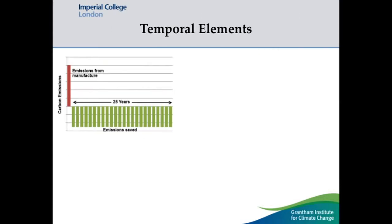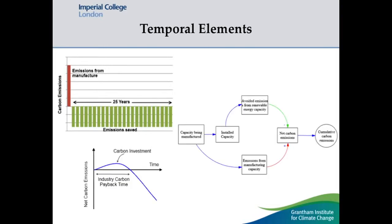However, taking this kind of static view of looking at the carbon emissions saving from a technology fails to take into account all the temporal aspects. Renewables in general, and PV in particular, require a very high initial capital investment cost, and the same goes for an environmental investment cost. So all your carbon emissions are right at the beginning, and then the carbon emissions are saved over the lifetime of the technology, typically around 25 or 30 years. However, if you have a very rapidly growing industry, then you might reach the situation where all the emissions you're producing to manufacture new PV technology is actually outweighing the emissions saved by existing capacity. So this could be looked at as your carbon investment to a transition to a new energy source.